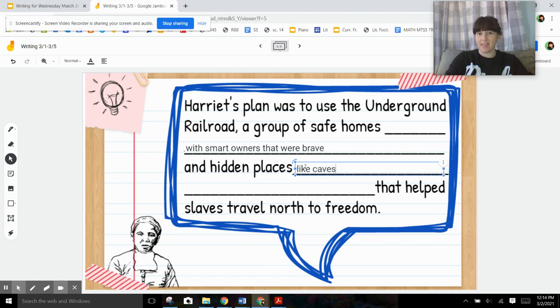I'm thinking like caves, yeah, or the woods where there's a lot of trees that you can hide under, or even trees that you can climb, like caves and woods. And maybe I'm going to say maybe water, because that would be an easy place to hide too. And it looks like our water's not going to fit right there, so I'm going to add it to the next text box down here in the bottom. Like caves or the woods and maybe water.